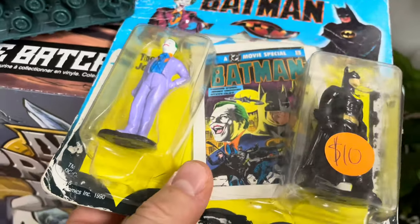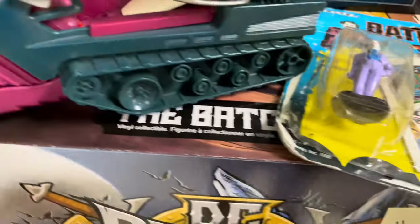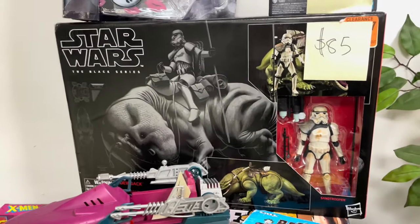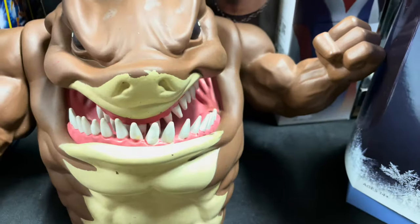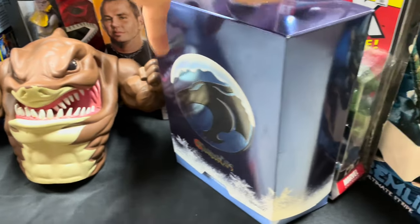As well as get your hands on some vintage figures. The Land Shark's here. And the Stormtrooper with the Dewback. As well as some other fun figures. All kinds of fun stuff at the Spring Hill Toy Jam for sure.